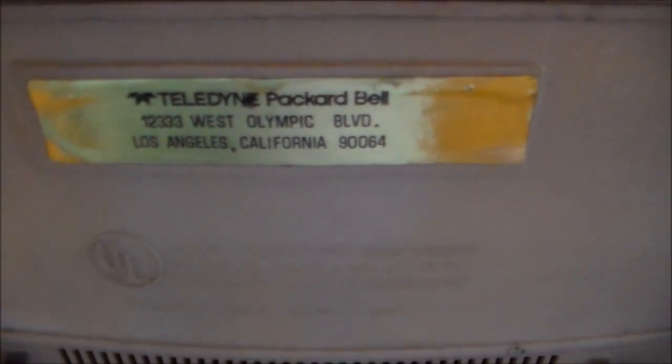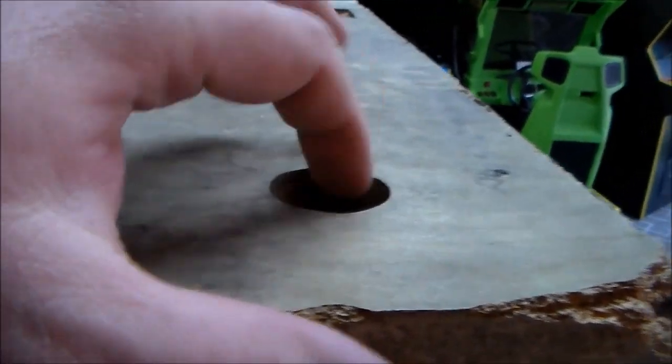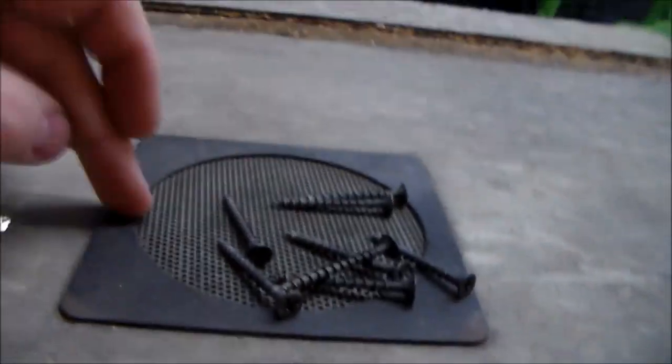Okay, so we got the back door off, and check out what we got. On these early games like this, they used a TV. So this one just has a TV case and all still inside the game. And it says, from the back at least, Teledyne Packard Bell, 12333 West Olympic Boulevard, Los Angeles, California, 90064. Pretty cool, people. Inside the game, on the very top, there's a volume control right there, and over here is a power switch. You can see this is a speaker grill. And then up here, again, we're looking from the back.